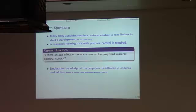And the second limitation is that through the measurement of reaction time, they found there's no age effect. But if the researcher does a post-experiment survey to check with participants, adults will show more declarative knowledge of the sequence. In other words, they will verbally recall and recognize more of the sequence that was practiced. But children normally cannot do that. So we define that as implicit learning.